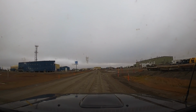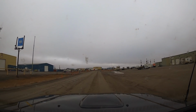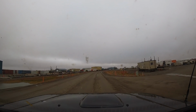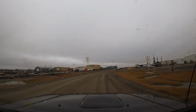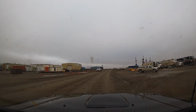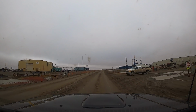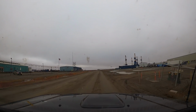The quantity of buildings, companies, employees, trucks, and heavy equipment is probably 10 times what I pictured. I know this is the U.S.'s biggest oil reserve and it's a massive operation, but I pictured thousands of trucks and people. But it's each company that has thousands. And it's all built on wetlands, so it's all on gravel pads or on stilts. It's pretty crazy.